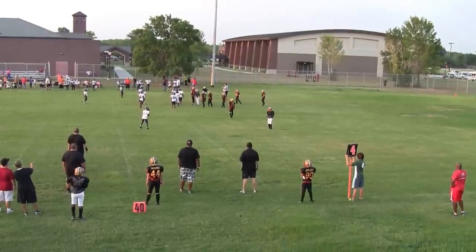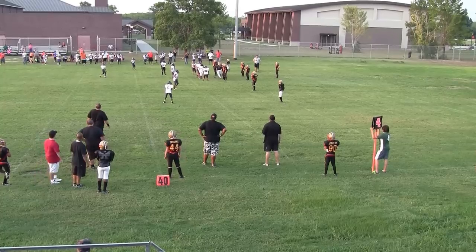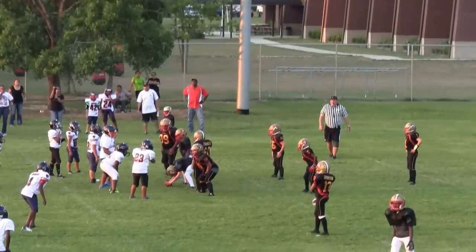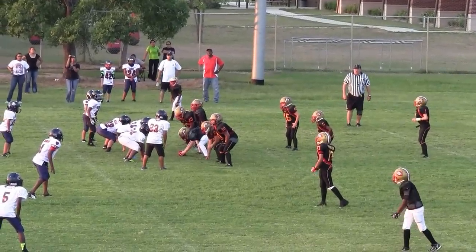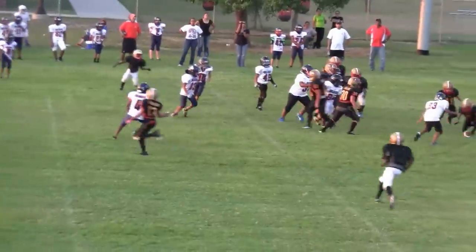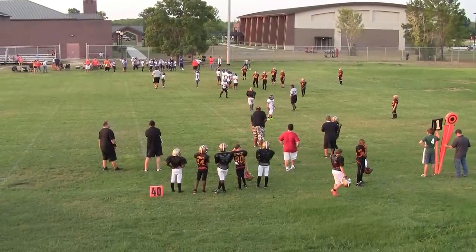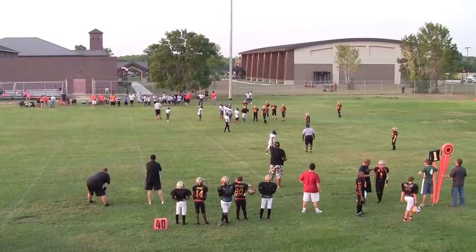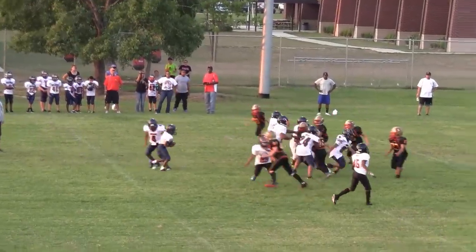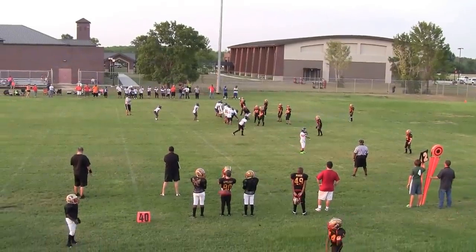Fourth down. Looks like it's fourth and 28 on the Lions. 33 or 32. First and 10 on the Lions 30-yard line. Bears ball. Second down. Second and 10 on the Lions 30.